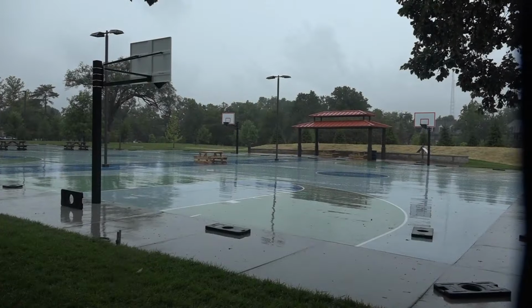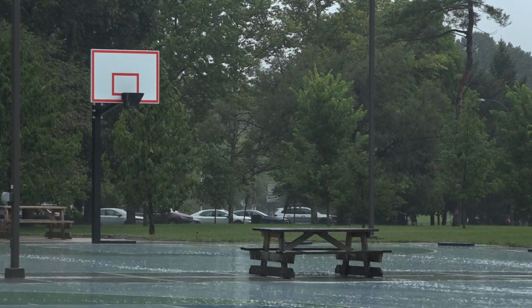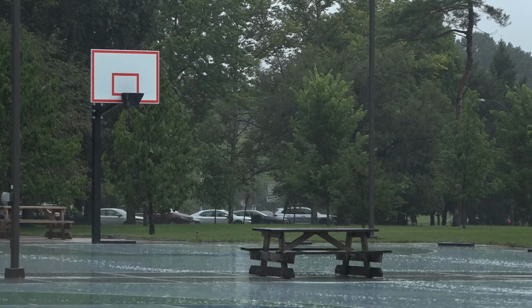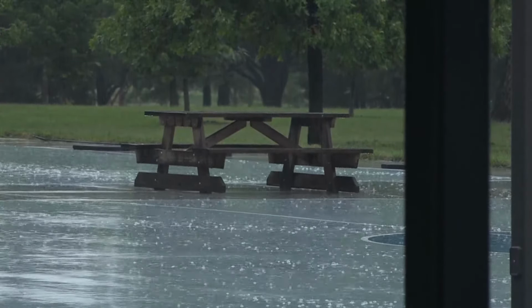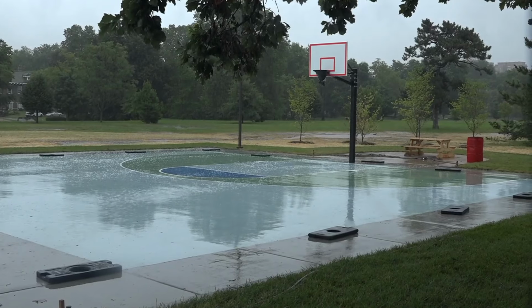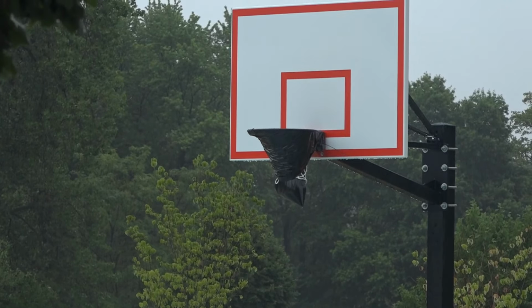Well, you can now play basketball at Forest Park. Just hours ago, city leaders held a ceremony for the first basketball courts at the popular park. You can find them near the Forest Park Visitor Center. There are 2 full courts there, 2 half courts with lighting, a shade pavilion, and seating. So when it's not raining, go check it out.